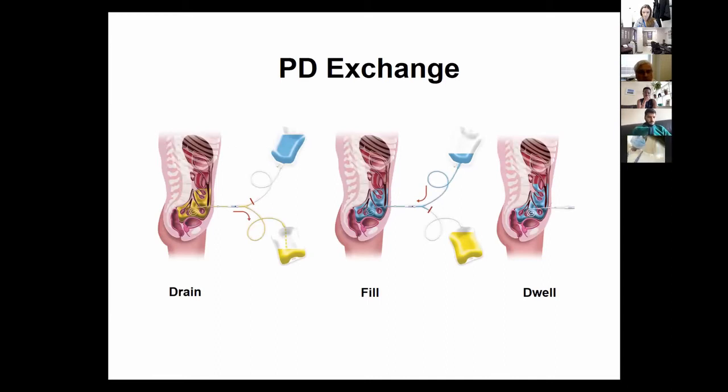We like to actually drain before you fill. So you drain out any fluid that was sitting in the peritoneal space from before. You drain it into the bag. Then when the drainage is over, you fill with the new fluid. The fluid sits in there for a while, which we call our dwell time. And that's where everything happens during the dwell time.